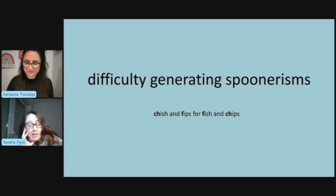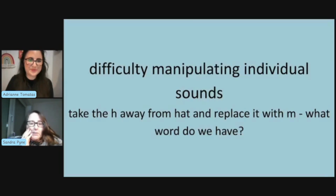This inability to generate spoonerisms as well. So we quite often do this accidentally. Everybody said chish and fips when they've meant fish and chips. And you ask children to do this deliberately and they can't do it. So that's another sign. And that's one of the things we look for in dyslexia assessments.